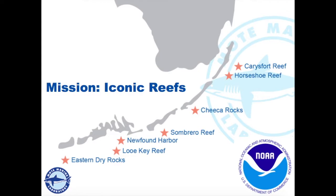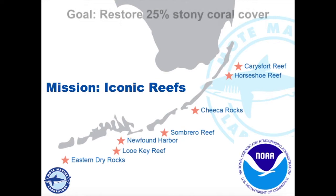NOAA and partners like Moat have developed a bold mission to restore 7 ecologically and culturally significant coral reefs within the Florida Keys National Marine Sanctuary. The selected restoration sites represent a diversity of habitats, support a range of human uses, span the full geographic range of the Florida Keys, and show a high probability of restoration success. The mission represents one of the largest investments ever undertaken in coral restoration, and the goal is to restore 25% stony coral cover.